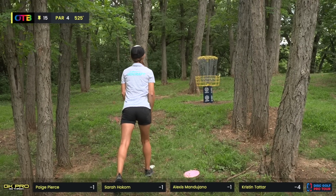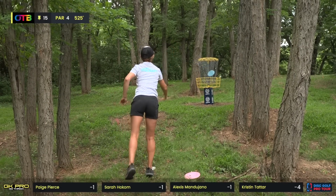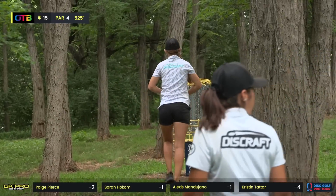Paige for her birdie. Nice. Gets back to 2 down.